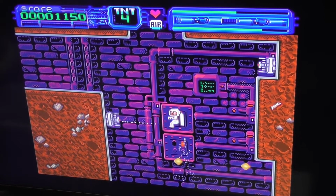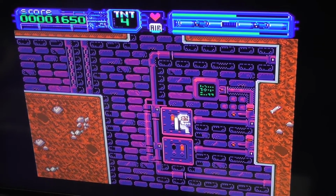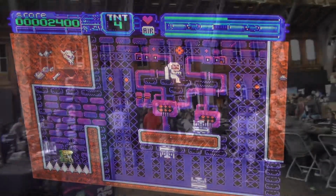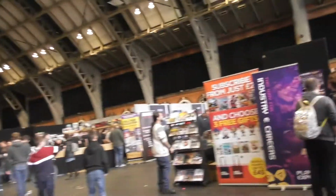I guess all in all, I had a good time there, despite my gripes, of course. Really, it was only the traders that I was a bit disappointed with. I'm always up for more retro game shows, so I will go to Play Expo Manchester again. I'll look out for it next year, I think, and go again, give it another shot.